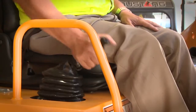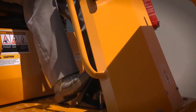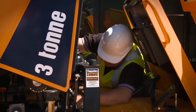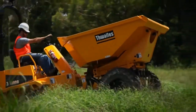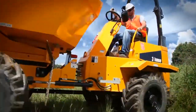The handbrake is within easy reach, while the driver's legs are protected by a full-width metal leg guard. Lockable engine covers on all of these dumpers give increased security and quick ground level access to service points. With all steel panels, long life brakes and few wearing parts, immobilised time is kept to a minimum, ensuring maximum return on investment.